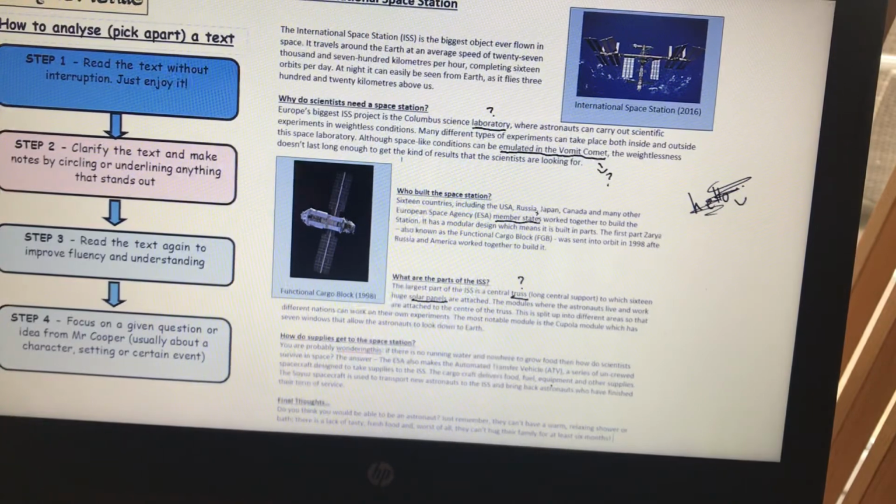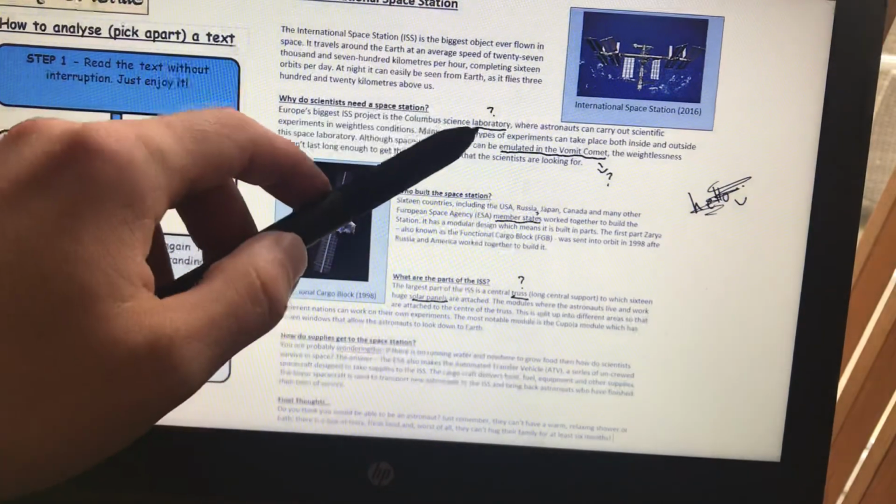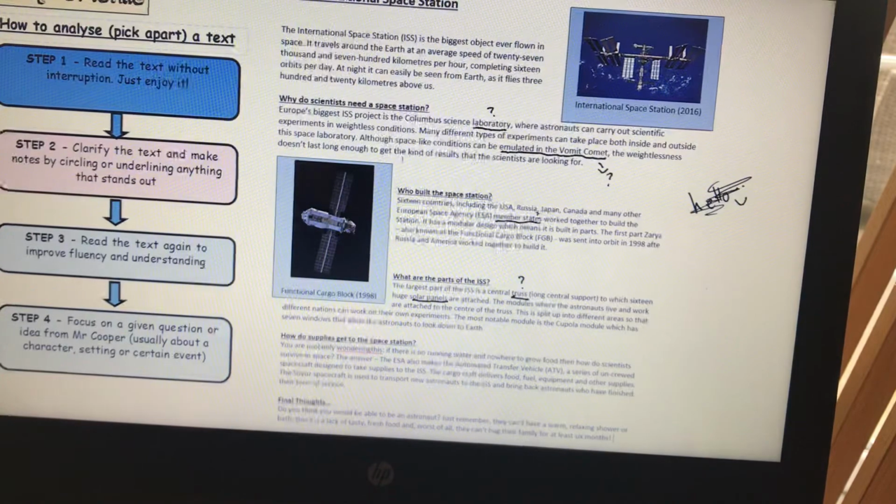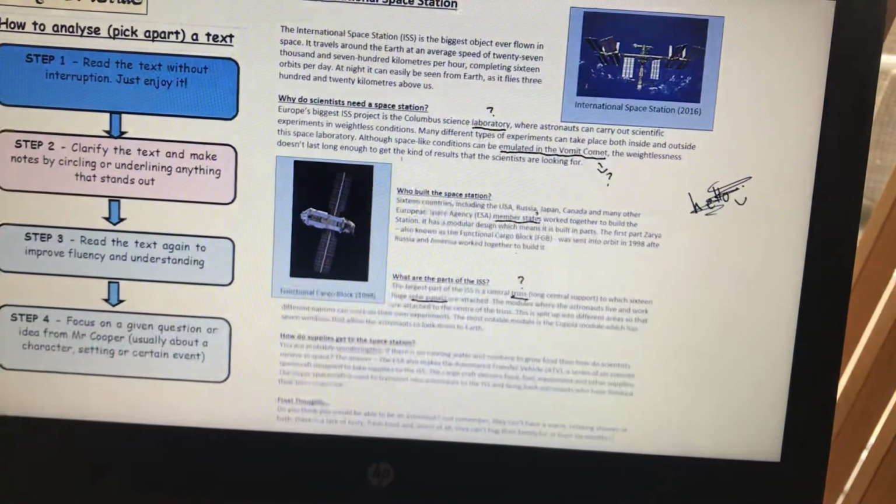There's not too much there that I think you would need to analyse, mainly because it's non-fiction. So there might be words you come across that you're not sure of, but I don't think there's too much you need to annotate there. If you have, use Google, use a dictionary to just find out what these mean. I mean, the biggest one there is probably emulated in the vomit comet. So have a look at that.